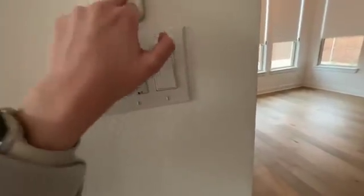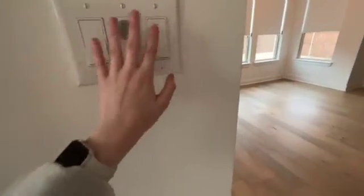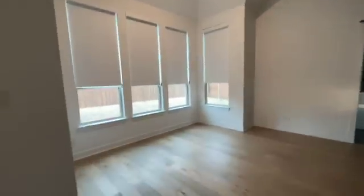I don't know. What is this? Oh, shoot. Was that me? I don't know if those are working. Oh, there we go. Is that the only light my mom has? I guess it's the only light my mom has. But my mom's room is huge. I mean, look at this wall.